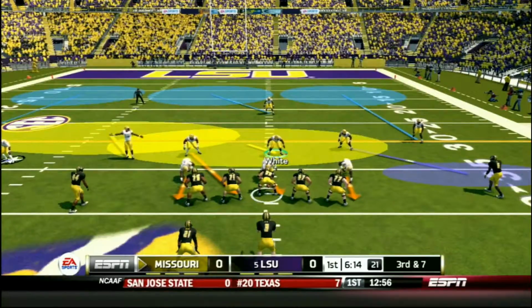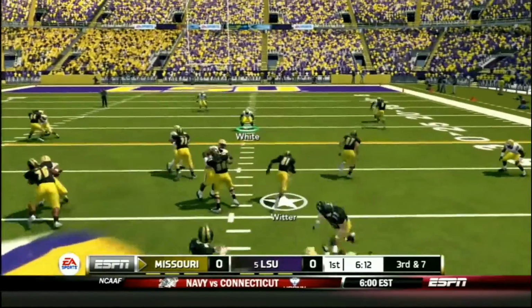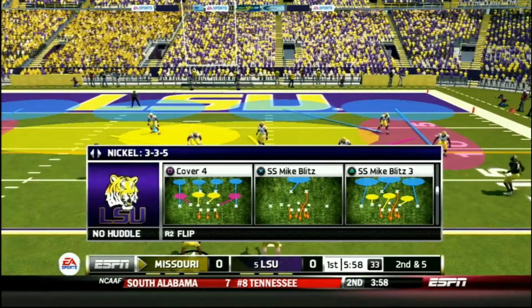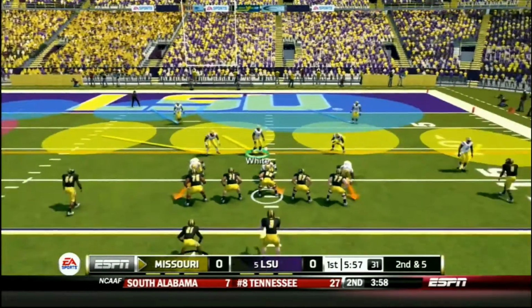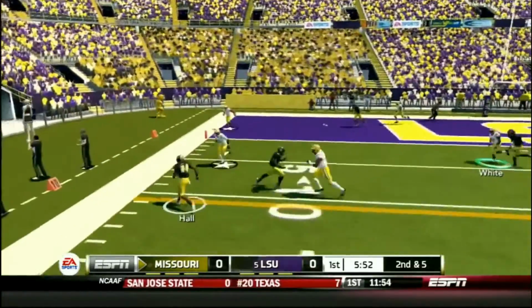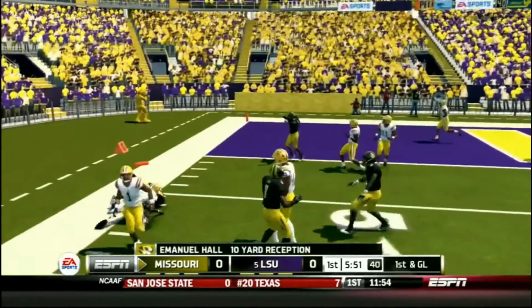And now 3rd down and 7, Locke hands it off to Witter. He's running around and gets a gain of 16. And now it's a 2nd down and 5. Locke back to pass, looking, throws it to the outside. Hall catches it and runs over Savion Smith.